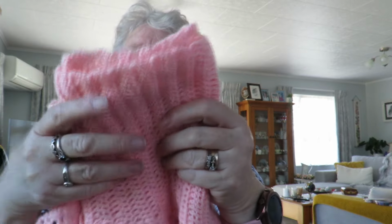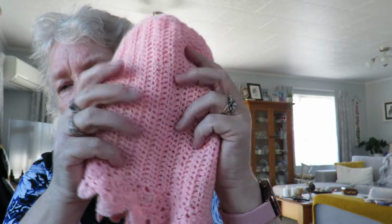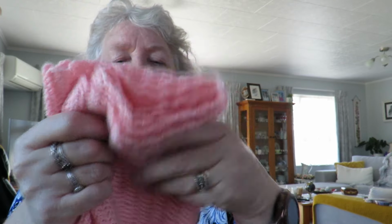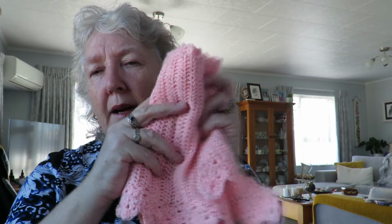Really happy with it. I think it's going to be lovely as a wraparound sort of scarf to wear if I'm wearing just a black top, or just to lift it with a bit of colour. The colour comes a little bit more pinky on screen, but it's actually very peachy, a really pretty colour. Super soft, it's just beautiful yarn, so I'm totally happy with that.